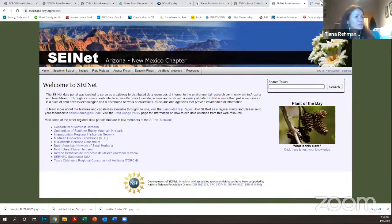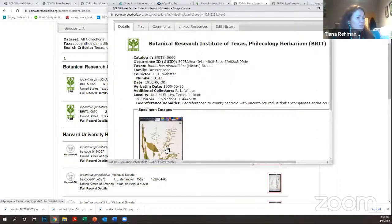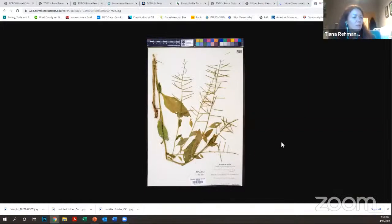Maybe I should have opened up the medium image. It normally is not this slow. I'm not really sure what's happening. Let's do this one more time. All right, well, here's my medium image.